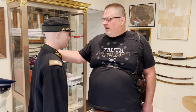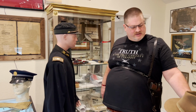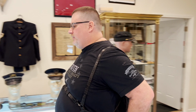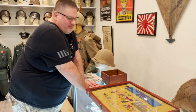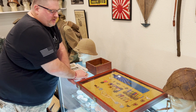These are from the Spanish-American War. This is the 1st Regiment from Wisconsin, a captain of infantry. This is an enlisted man wearing the summer tropical uniform. This is a very important grouping here. This guy was in the Spanish-American War as an enlisted man. And so all of his medals are numbered and traceable to him.